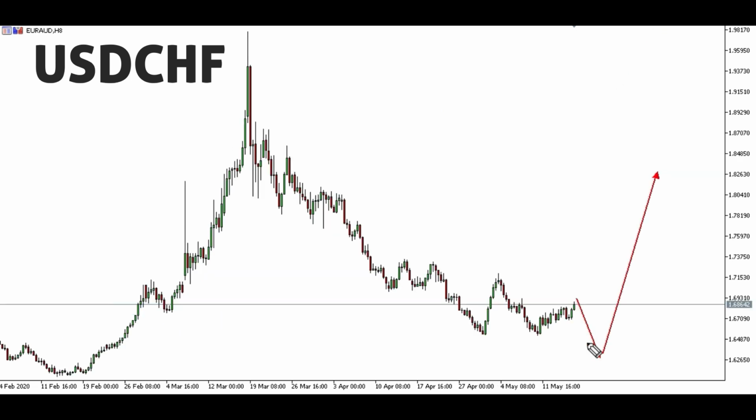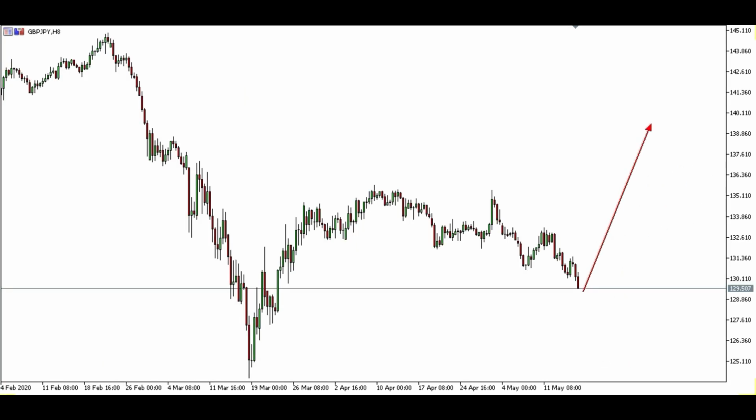This is Euro AUD. For Euro AUD, we're expecting a drop here, and after this drop, we'll be expecting an up move. Do not sell this, wait for it, then look for a buy. That's for Euro AUD. Our overall movement, we're expecting an up move.